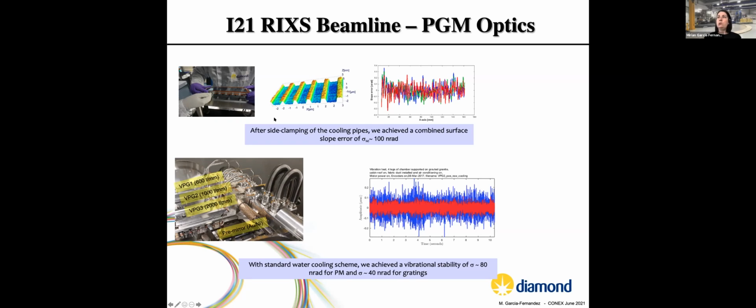Of course, this induces some deformation into the gratings, and this has been a very thorough investigation of ours together with the optics metrology group of Diamond, who helped us to come to the best clamping method for this side water cooling, in which we managed to minimize the distortion that was induced by the cooling to the optics. So we have managed to achieve a combined surface error of about 1000 nanoradians, which is really low.